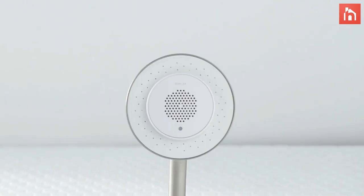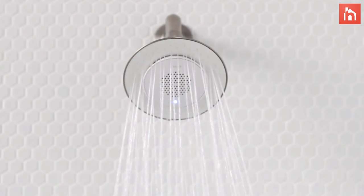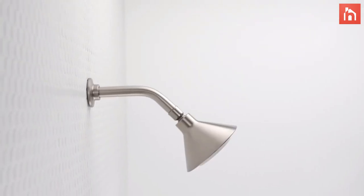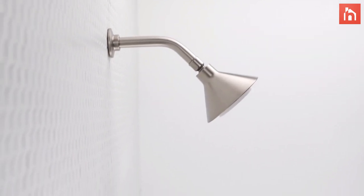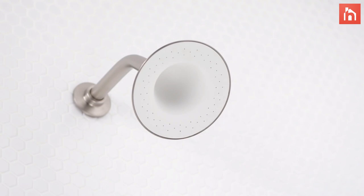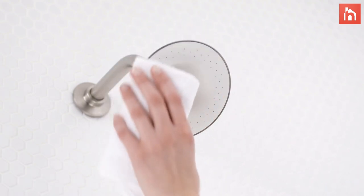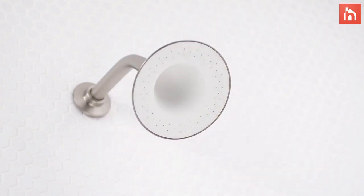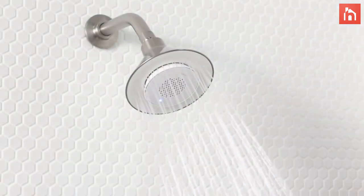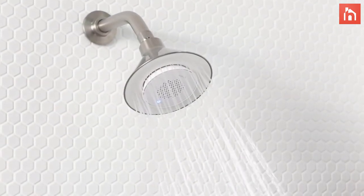The 60 angled nozzles of the Moxie showerhead provide full spray coverage, meaning the speaker doesn't interfere with the spray pattern. And the showerhead itself is easy to maintain and built to withstand daily wear and tear. The silicone spray face makes it easy to wipe away calcium and mineral deposits, and the finish is engineered to resist corrosion. The showerhead is covered by a lifetime limited warranty, and the wireless speaker even carries a 1-year limited warranty.